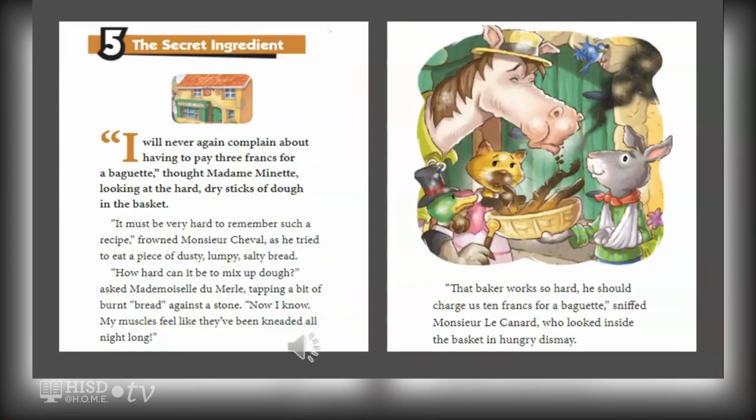Chapter 5. The Secret Ingredient. "I will never again complain about having to pay 3 francs for a baguette," thought Madame Minette, looking at the hard, dry sticks of dough in the basket. "It must be very hard to remember such a recipe," frowned Monsieur Cheval as he tried to eat a piece of dusty, lumpy, salty bread.